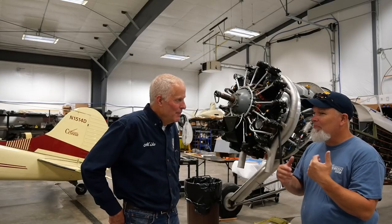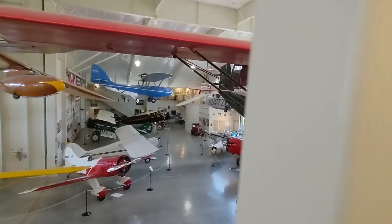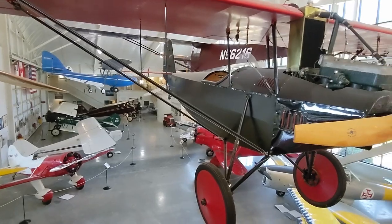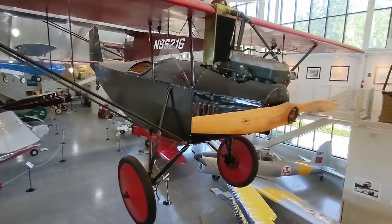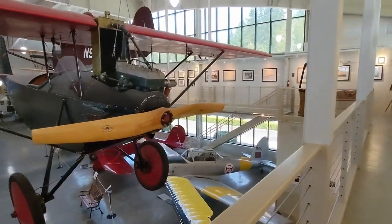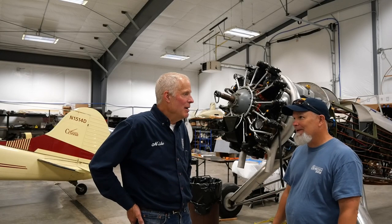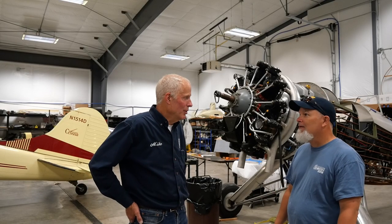Now, as I was going through the museum, there were two airplanes that caught my eye. I'm kind of a big fan of the Pietenpol. Oh, interesting, yeah. And you have a Scout. We have a Sky Scout, yeah. It's a rare version of the Pietenpol. It is, yeah. So the Pietenpol normally has two seats. And this one only has one. Same basic design, shorter, more nimble.